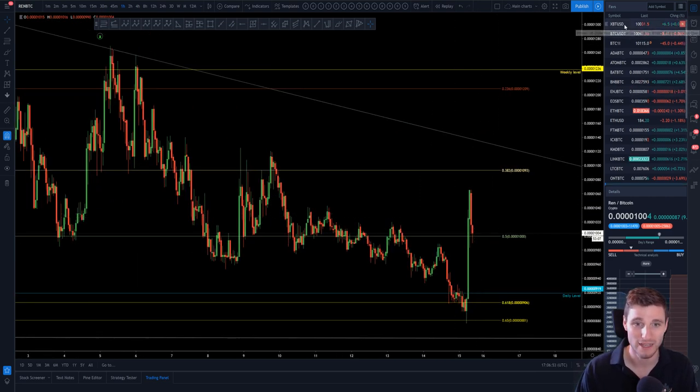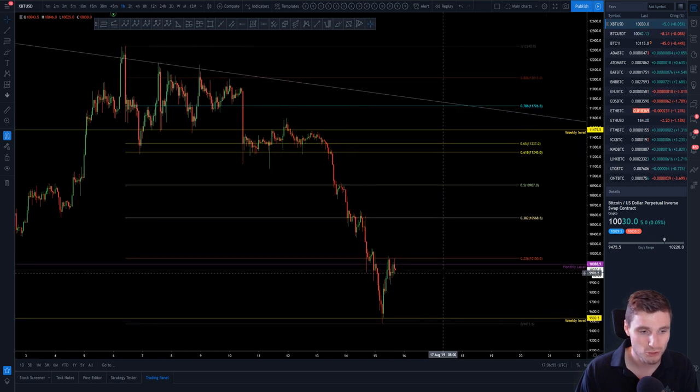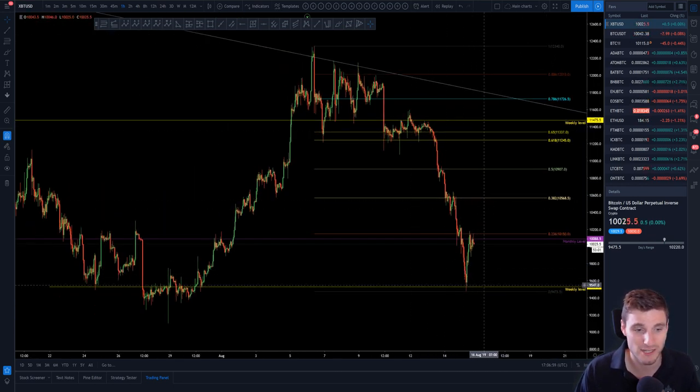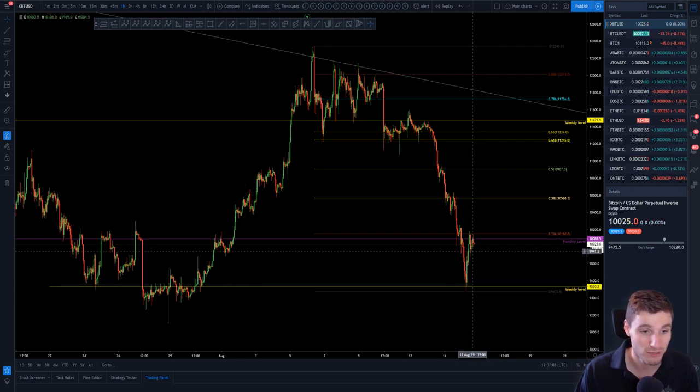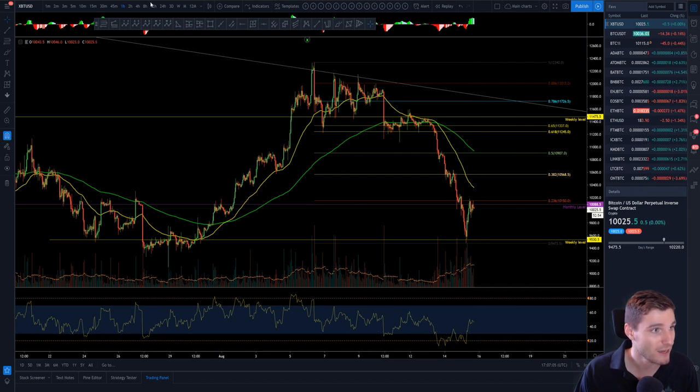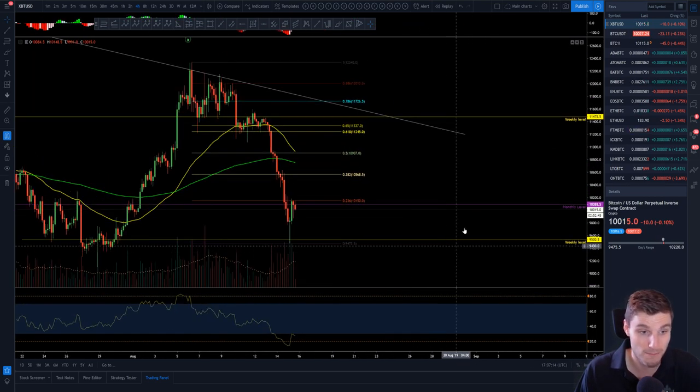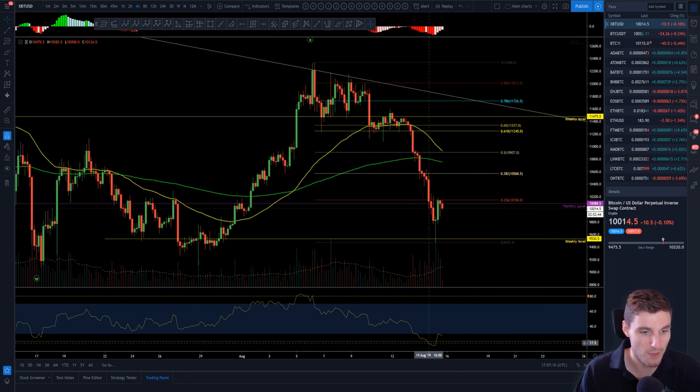Moving back to Bitcoin, I would just say that on the short term, I personally would prefer to see more of a relief rally coming on here. This is a really weak relief rally. It's not really called off any RSI. If you look over here on the 4 hours, we're still down in the 28s, so we are still technically oversold, but one could imagine 30 possibly comes back and acts as resistance now.